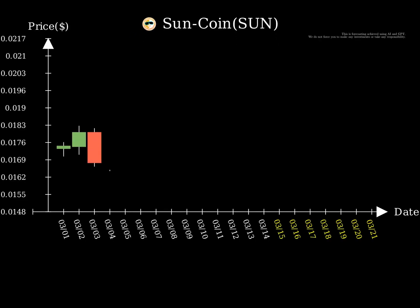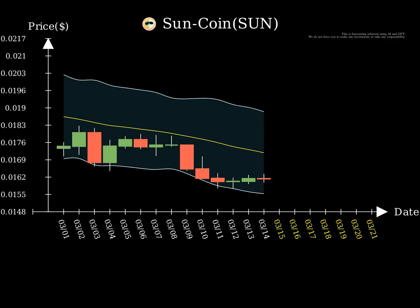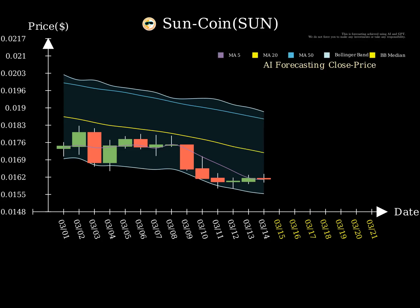Based on the provided data, Suncoin appears to be in a downtrend. The historical price data shows a consistent decline over the past 2 weeks, with the price hovering around the support level of $0.016. The forecast data also suggests a continued downward movement in the coming week. Given this trend, a short position could be considered. A suitable entry price would be around $0.0162, the first forecast price.